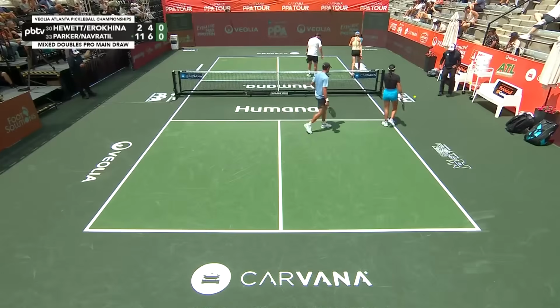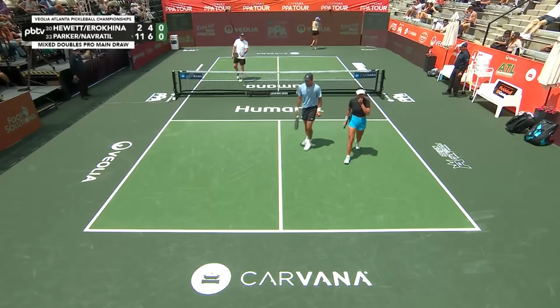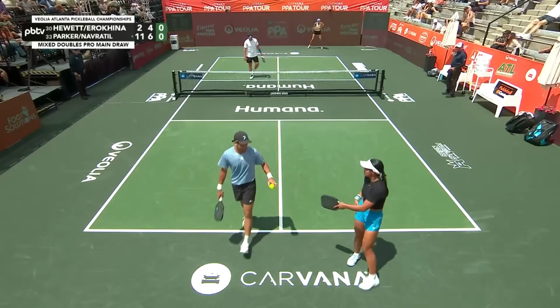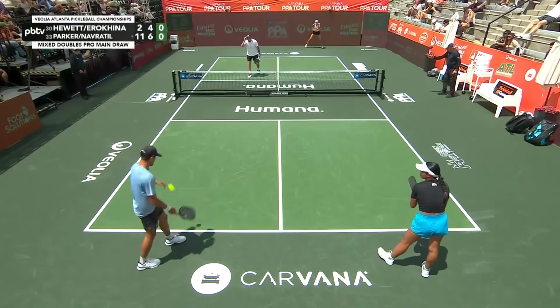That's a good poke serve. Not the traditional roll that we see often from these players. Cross court all the way, and Sam Parker was not ready at all for that one. Another one that didn't get down quickly enough.